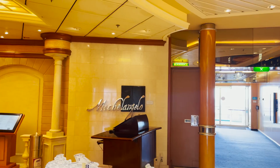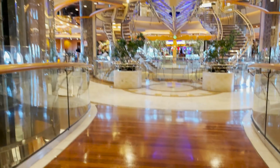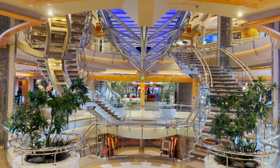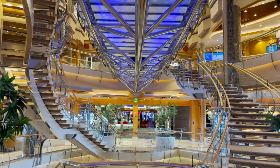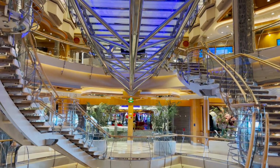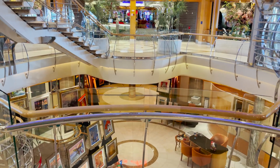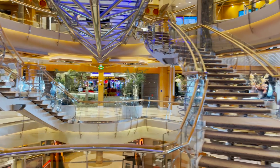Let's head back inside. So back at the entrance to the dining room, we're going to turn, pass over this nice little wooden bridge here between the midship elevators and stairs, and we will find the intricate stair system here at the back. So you can look straight down and see the art gallery and the entrance to On Air, where we were just a few minutes ago, and then you can go to either side here.